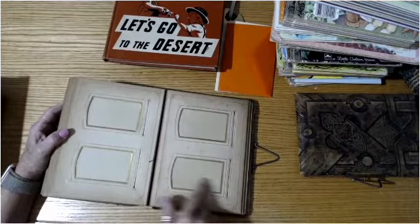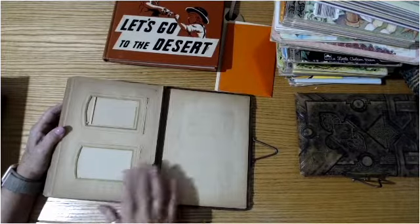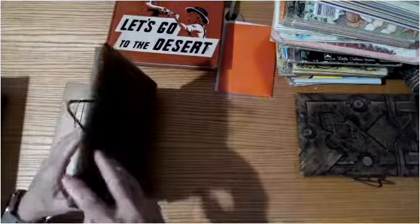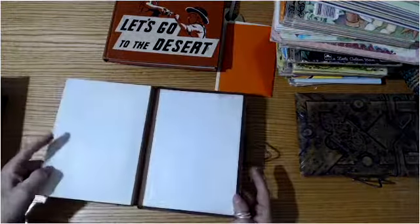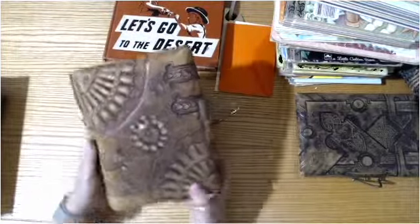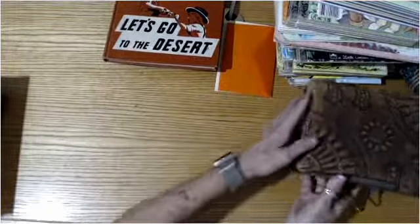And then you've got the little photo holders. Of course, I've got tons of the photos that I can use as well. And then this is the back page. And there you go. So that's two of this size that I kept for myself.